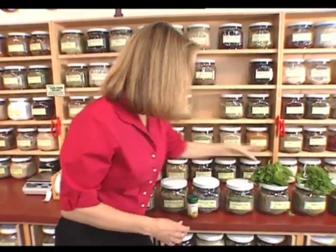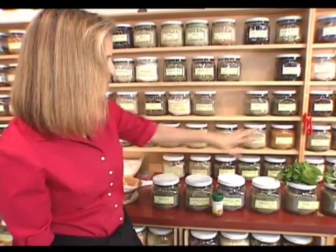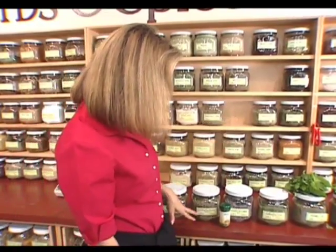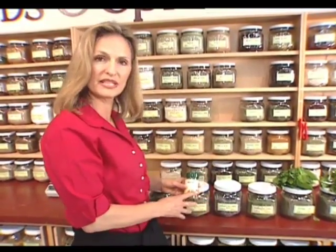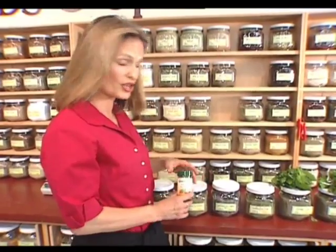The next one we're going to look at is Italian seasoning, which is a blend of a lot of these herbs down here, and it just makes it easy on you. If you want to get lazy, just get a seasoning blend. You can use Italian seasoning, or fine herb, which is very similar. It has a lot of the same seasonings, but it also has chives in it.